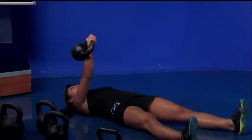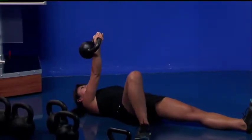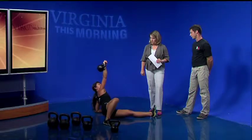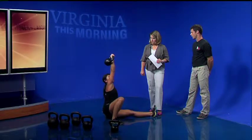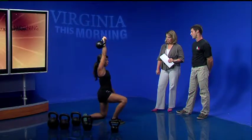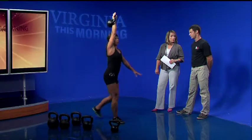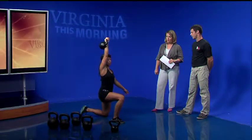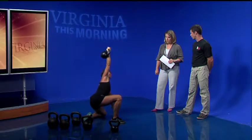And clearly, it does work the core. When you watch her take it all the way up and all the way down, you'll see that everything's involved with this. This is really just linking together. You're learning to link yourself together, to move under load. In this case, she has a 12 kilo, which is 26 pounds, in her hand, keeping her body under tension the whole time.